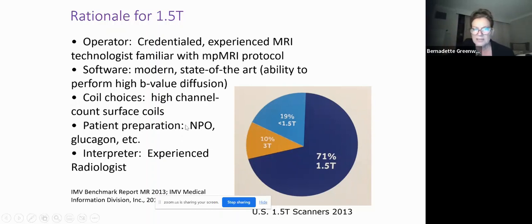The preparation of the patient is extremely important. If I find out a guy had a bean burrito for breakfast and they want to add him on for a prostate MRI, you don't even bother because the images will be terrible because of the peristalsis, the digestive movement of the organs in the abdomen and the pelvis. So some sites go so far as to inject a hormone called glucagon to minimize the digestive activity in the abdomen and pelvis. We don't do that. We just have the patient go NPO. In other words, don't eat anything or drink anything for like 8 hours, 10 hours before the exam.